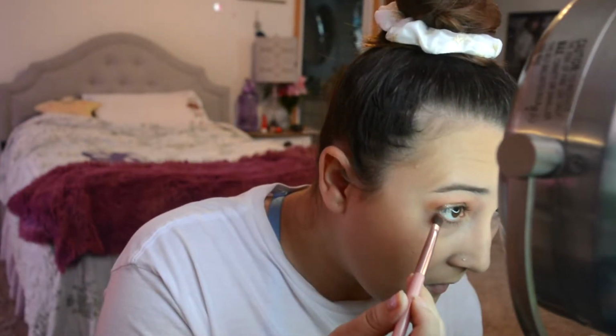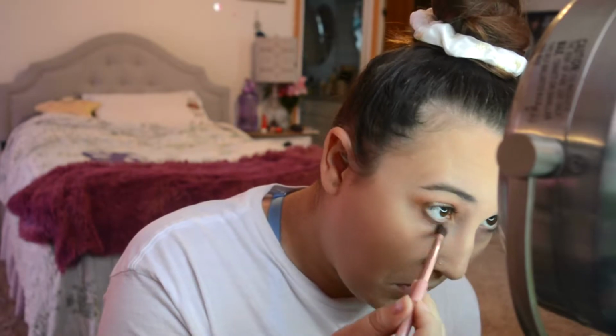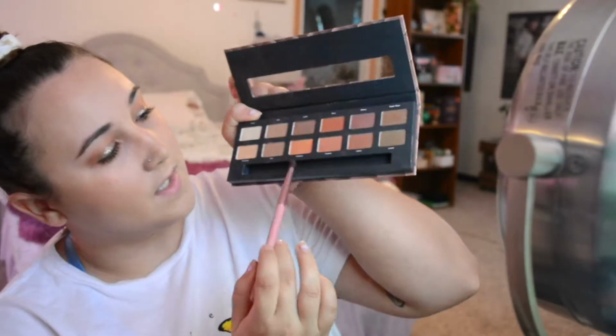Actually, let me do the lower lash line before I put on mascara. We'll go in with a little Frankie. I don't know how dark this is going to be. Another thing about this palette is a lot of these colors are like the same color. Like these four basically are like the same color. I wish there was a little bit more diversity in this palette.